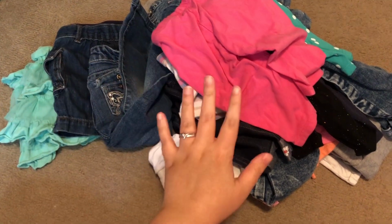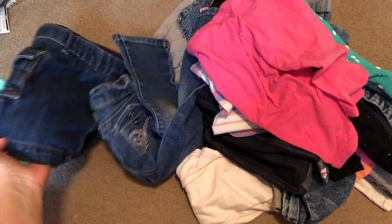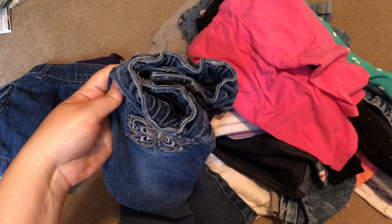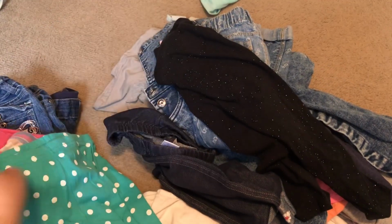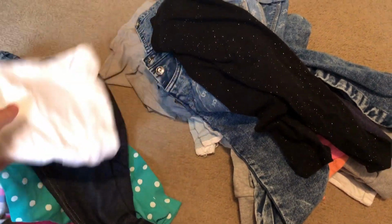Okay, and this is the donation pile from all my daughter's clothes. We have some summer clothes down here for donation. We also have quite a few pairs of pants that just don't fit her anymore, but they're so cute. I've been trying to make them last, but she's outgrown them. She's getting so big. But this is her pile of clothes that we are sending to donation and giving to our friends.